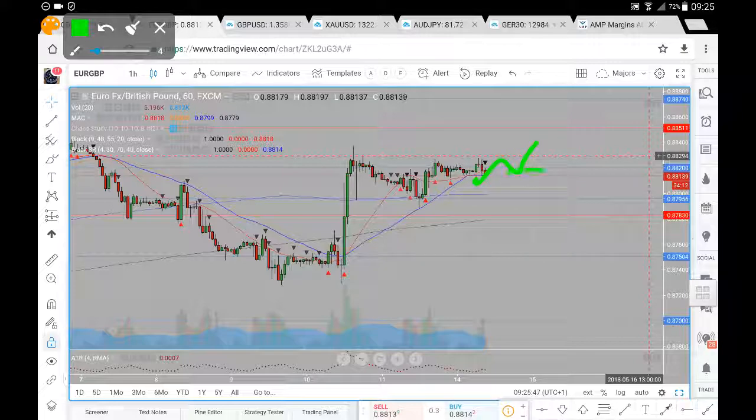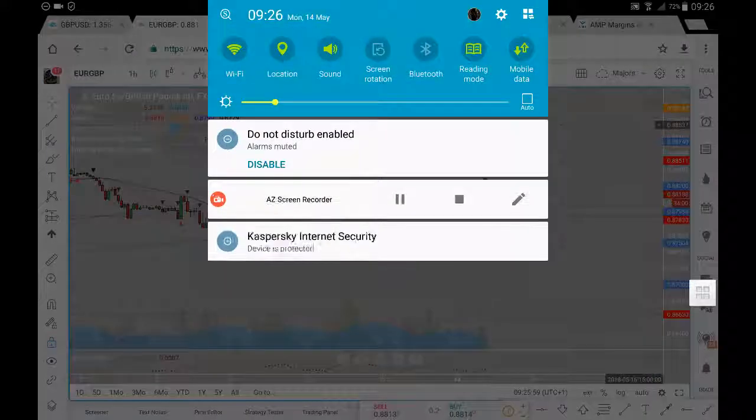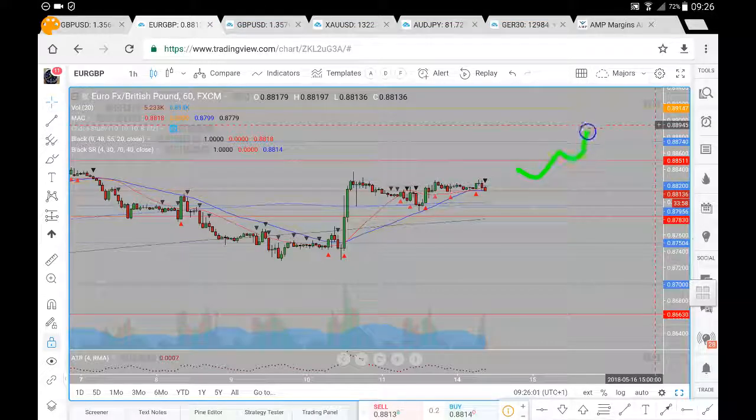If we can break and hold above the 88.20, we're looking for a move up towards a very strong level of the 88.51. Upon a successful break from which we're looking for a move up towards that 88.74, which is a very strong level of confluence, which I'm going to mention later. And if we do see sufficient volatility to take us beyond the 88.74, the very next level that we are looking at is a move up towards that 89.14.